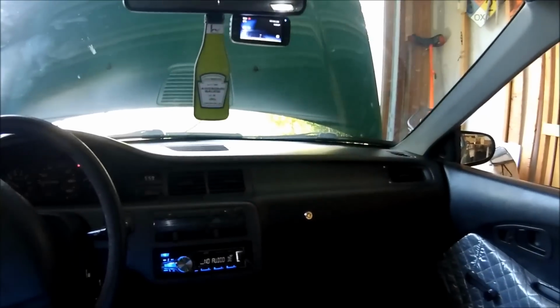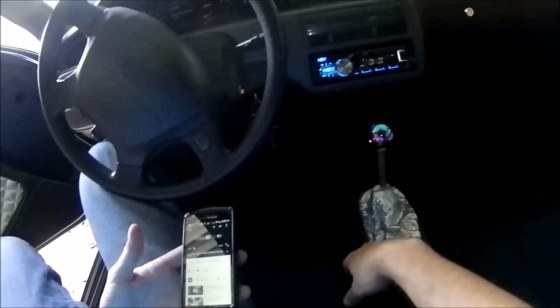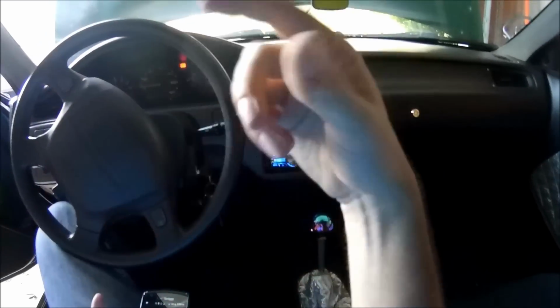And camera's on, recording. No audio detected. Here, let's try to play a song real quick. I don't know how well this microphone in my helmet's going to pick it up.